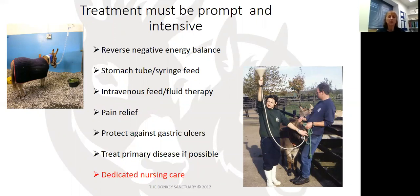As owners, I think dedicated nursing care is so important. Donkeys will really respond to a dedicated caregiver in this case, who is bringing them the type of food they're used to having, the special treats that they like. So you have a really strong role to play in nursing your donkey if it does get sick.